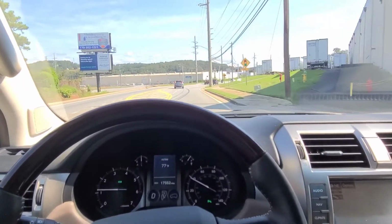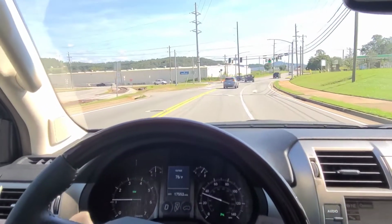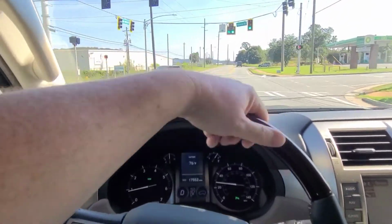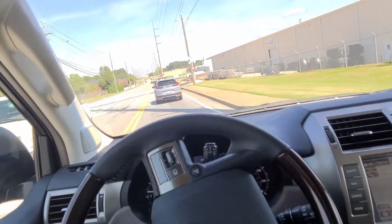Anyway, I thought I would just get a little update. Not much to update. I think it's just got a few more hundred miles on it than it did a couple of months ago. But I figured we might just ride around a little bit and I'll just be quiet.